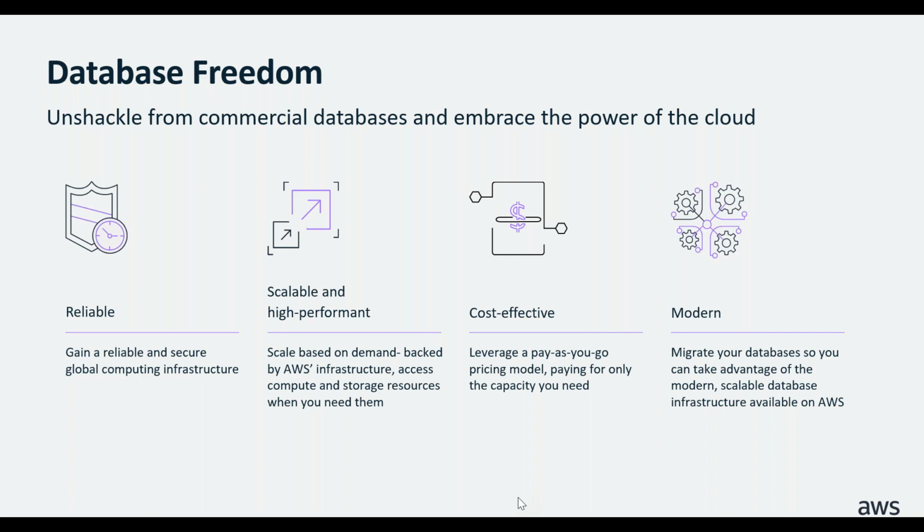AWS makes it easy to drop your old guard commercial databases, embrace the power of the cloud, and modernize your databases and applications. Using open source systems brings agility, flexibility, and significant cost reductions when compared to old world commercial systems. With AWS, you take advantage of a scalable, reliable, and secure global computing infrastructure. This virtual backbone of the multi-billion-dollar online business on Amazon.com has been honed for over a decade.